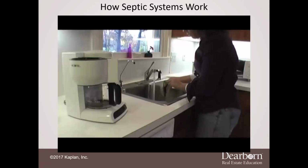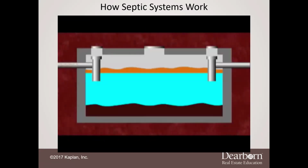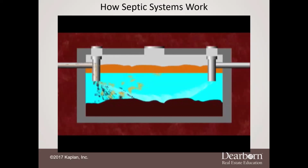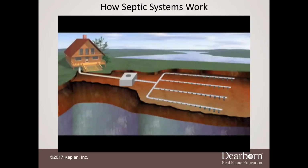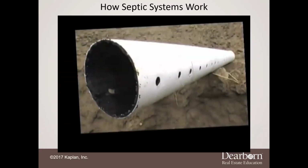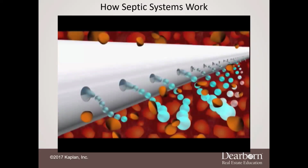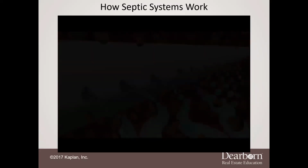Here's how it works. When the wastewater from the house enters the tank, some of the solids settle to the bottom, and other waste such as oils and fats float to the top. Only the liquid from the middle zone leaves the tank for the drain field, where it flows through a series of pipes with openings that allow the water to percolate into gravel surrounding the pipes. As the wastewater moves into the gravel and the soil underneath, the contaminants in the sewage are filtered and treated with bacteria that occur naturally in the soil.